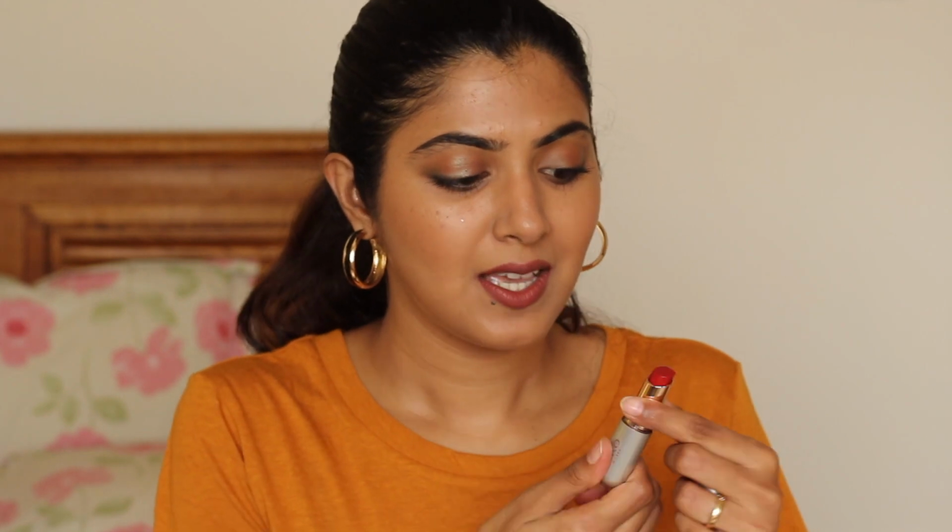The next product I have for you is from KIKO. It's a lipstick, and this is from the range Jelly Stylo lipsticks, and I have the shade 506. It's a beautiful deep red, and I love the color, absolutely love it. I don't like the formula though.